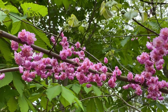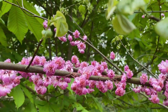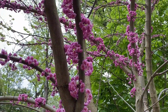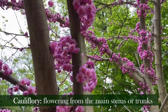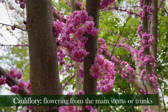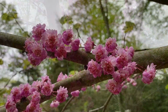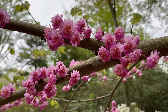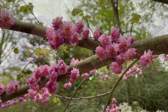But what's really unique about this plant is how it flowers. It flowers on the stems, on the branches, and that's a really unique botanical term called cauliflory. So no, I didn't say cauliflower, I said cauliflory. And it's, again, the unique way of blooming off of branches, the trunk of the tree. Pretty cool, right? If the flowers are pollinated, that season they will produce fruits. And the fruits are dry legumes. They look just like pea pods.